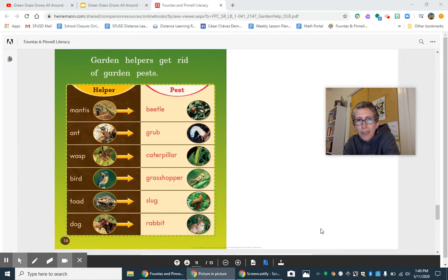So think about some of the different ways that animals can be pests or helpers. The mantis is a helper because it eats the beetles, right? The ant helps carry away the grubs. The wasp is a helper, but the caterpillar is a pest. The bird is a helper, but the grasshopper is a pest. The toad is a helper, because what does it do to the slug? And the dog is a helper, because what does the dog do to the rabbit? That's right, he chases the rabbit away.